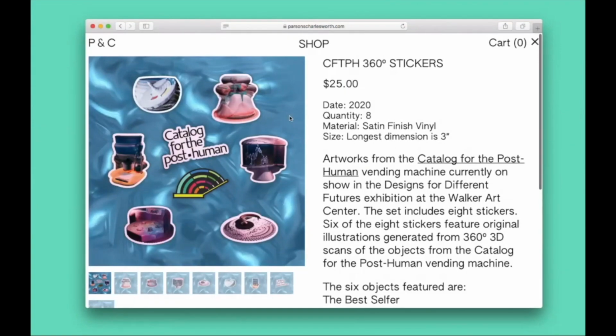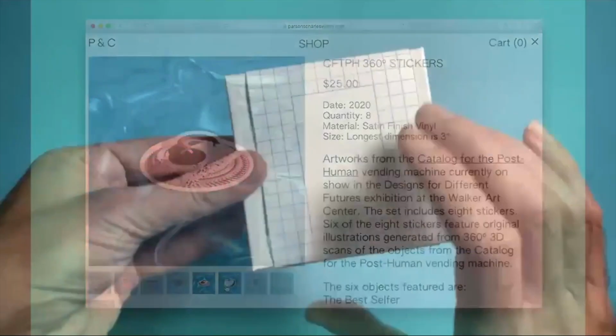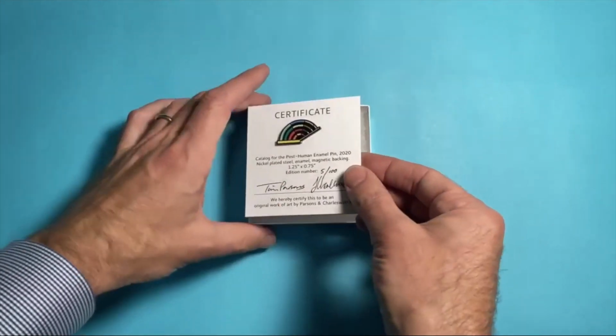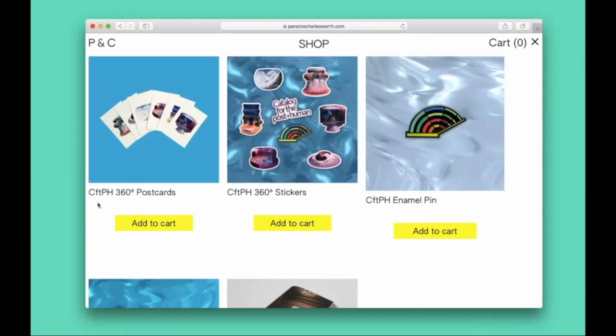We've also created a limited edition series of artworks derived from the graphic elements of the project. One example is this enamel pin, which features the Catalogue for the Posthuman logo. You can see all of these items on the shop page of our website.